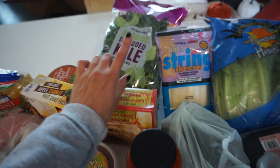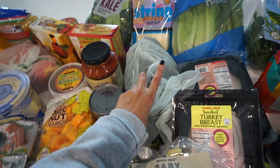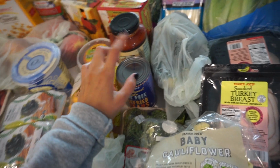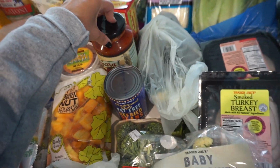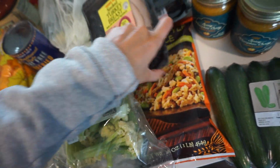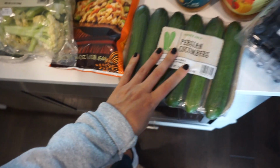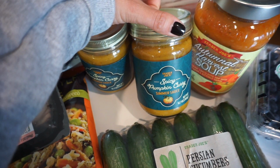Some shredded kale, cheese, ground turkey back there, some romaine hearts, a bunch of zucchini. I forgot my little reusable bags. These refried beans I love. Pasta sauce just to have. Broccolini, cauliflower. My favorite fried rice, the Japanese one. Baby cucumbers, blueberries. Some of this, we had this before and it was really good.